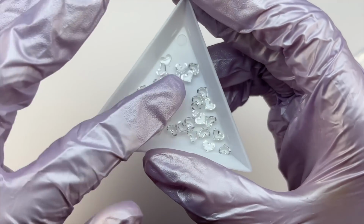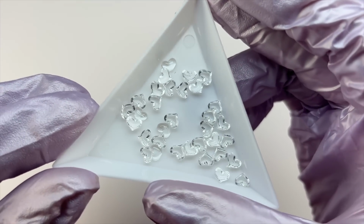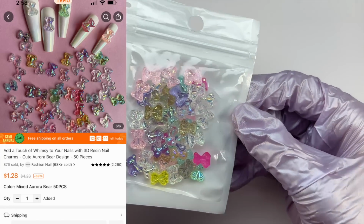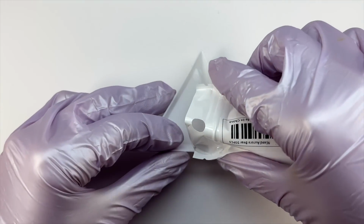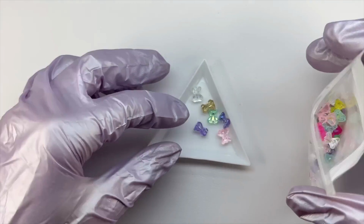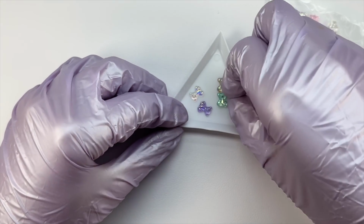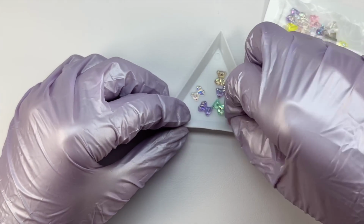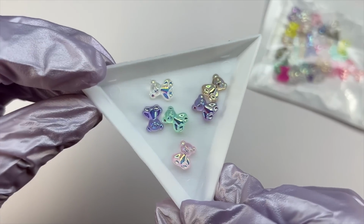This next item here, I thought these were really cute. They are just a small clear heart charm, but I really liked that they were clear because you could keep them clear, but you could also paint them as well and make them match your nail set or match your gel polish color. I think that they are very customizable, and I also just loved how tiny they were. I think it would be really cute just to place in the center of your nail to add a little heart charm.